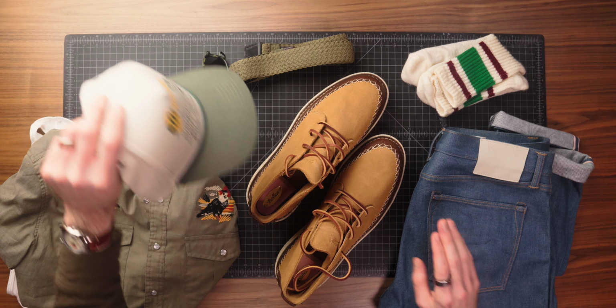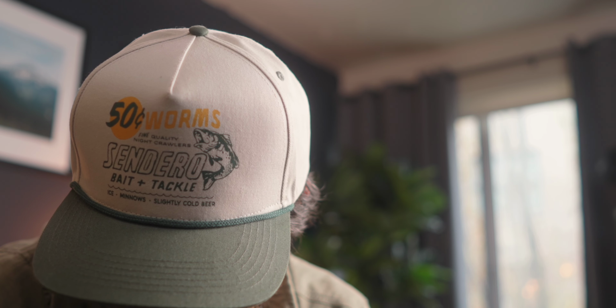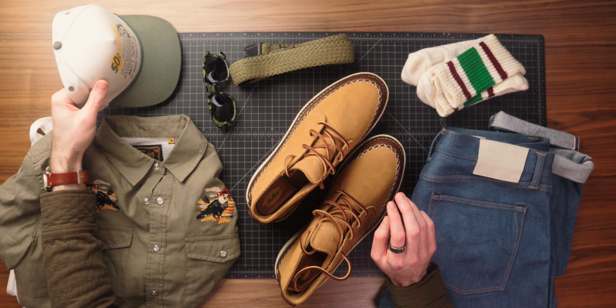And lastly, for a hat, I've got the 50-cent Worms hat from Sendero. They just recently updated with their spring and summer lineup of hats for this year. Quality is really great. I think their designs are super fun. I picked up two, actually, this one and this one that I'm wearing right now. Really can't go wrong with these.